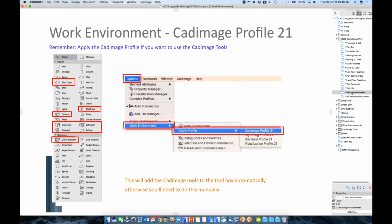The other one as well, for the people who do use the CAD image tools and want to have them put into the work environment quickly, the best way to do that is to go to Options, Work Environment, Apply Profile, and the CAD image profile. That adds in those tools into the toolbar for you. The slab edges, your cabinets, electrical if you have that, and along with a few others.